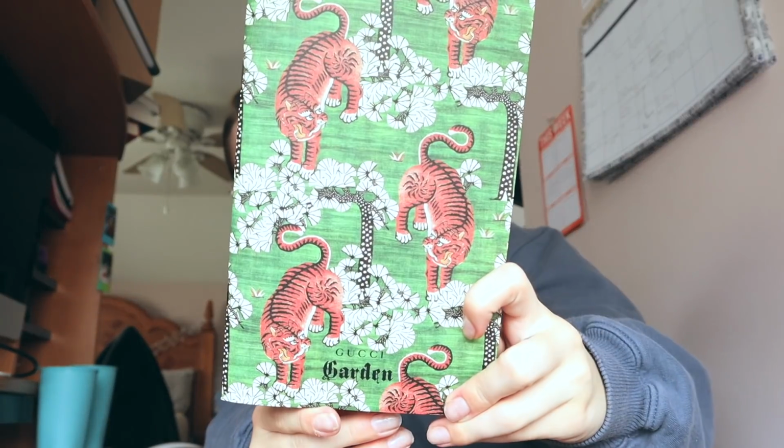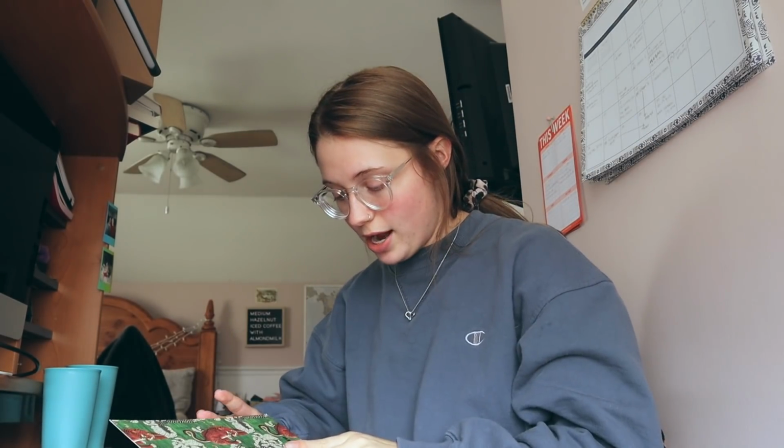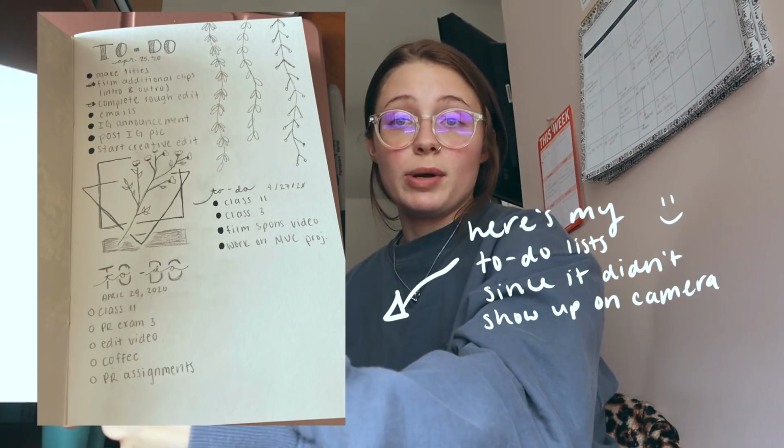Now that we've outlined the whole week, we're gonna get into what we have to do today. First of all, for my birthday, my best friend got me this little notebook from the Gucci Garden in Florence because she studied abroad in Italy and then had to go home because of the coronavirus, but she went to the Gucci Garden and I love this. So I've been writing all my to-do lists in here and I'm really excited because I think they're gonna be so cute and I'm gonna doodle and stuff. So we're gonna do that right now. I'm gonna create my list.